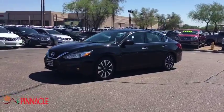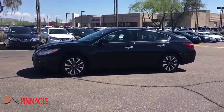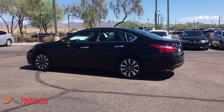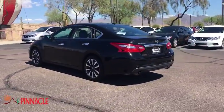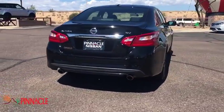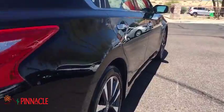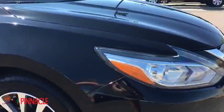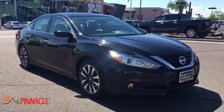The 2017 Nissan Altima. The Nissan Altima offers advanced features to make life easier, and most of the features come standard. Combine that with the powerful engine, 6 standard airbags, and over 5,000 quality and performance tests, and you'll see the Nissan Altima is made to drive and built to last. This vehicle has less than 40,000 miles.